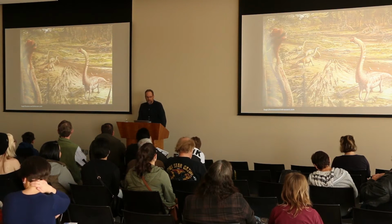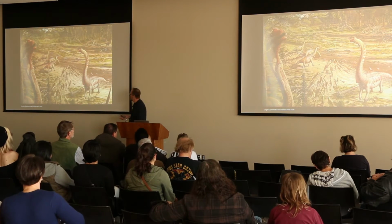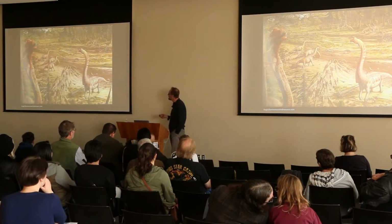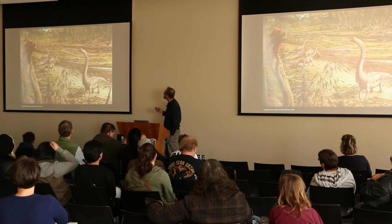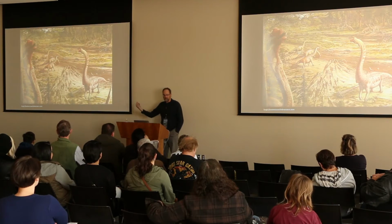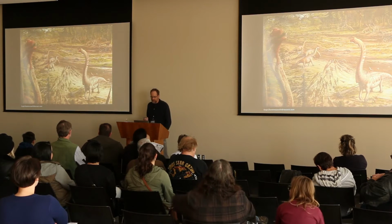If we take a look at the Morrison Formation, everybody's pretty familiar with this likely. This is a representation of what you might have seen at Mill Canyon around Moab, or Dinosaur National Monument, for example. This is about 150 million years ago. You've got things like chimerosaurs and brachiosaurs and diplodocids of various types. There's a pretty good diversity of sauropod dinosaurs in the Morrison Formation from a little bit late in the late Jurassic epoch.